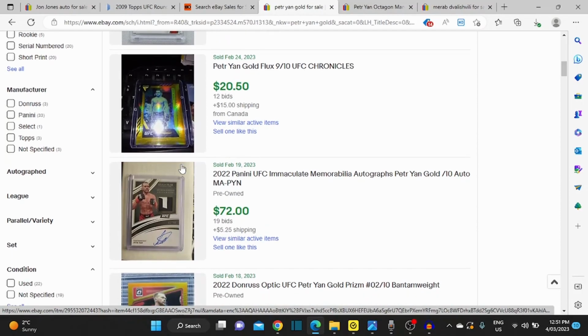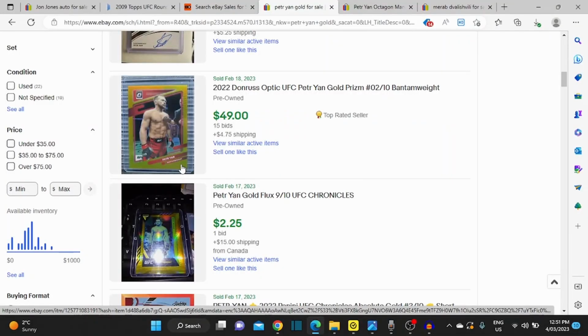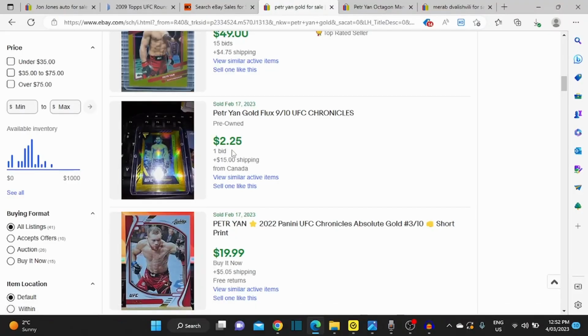$200. We have the 2022 Chronicles Flux Gold, $20.50 after 12 bids on February the 24th. Well, how about the Optic Gold for Petr, 2 of 10, $49 after 15 bids on February the 18th. Oh, check this one out, guys. I don't even like Petr, but who does not want a Flux Gold for $2.25, sold February the 17th? Congratulations, whoever got that one.